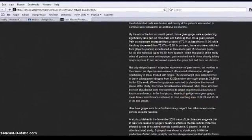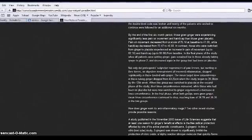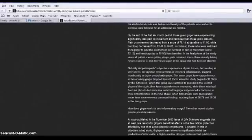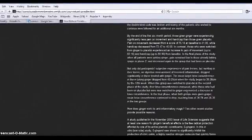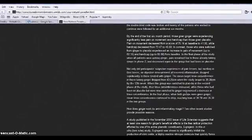So not only did the participants' subjective experiences of pain lessen, but swelling in their knees, an objective measurement of lessened inflammation, dropped significantly in those treated with ginger. While those who had been on placebo but were now switched to ginger experienced a decrease in knee circumference. So really swelling down. The swelling had decreased a lot by the look of things. When both groups were given ginger, mean knee circumference continued to drop.